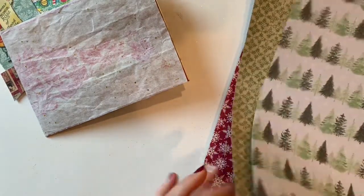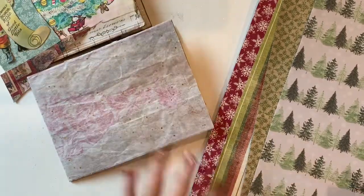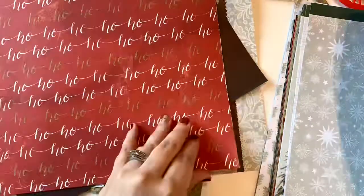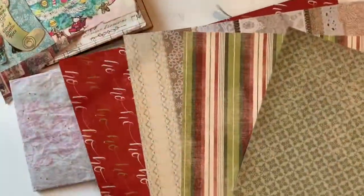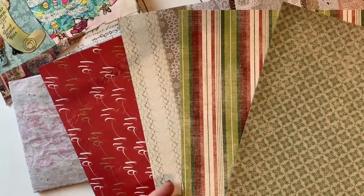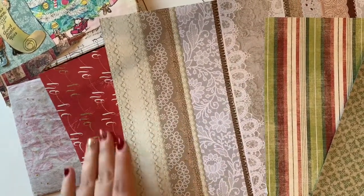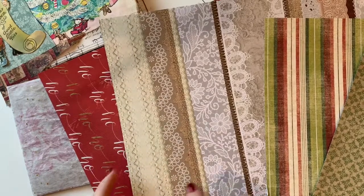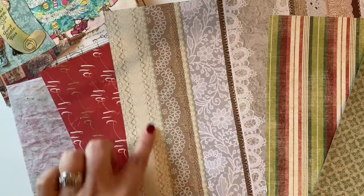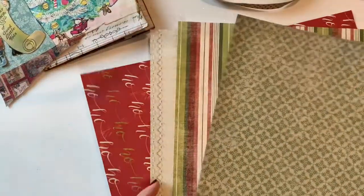So I'm just going to go through these really quick and see what I think would work for my layering. Okay, I think I'm gonna go with these four. I like this kind of red and white and gold one that says ho ho ho. I like this one that has the different lace on it. So I think I'm gonna use a section of that. I think maybe this one here. I like this one, and then I like this kind of green snowflakey one. So I'm going to, I think, do them in this order. I kind of like that.